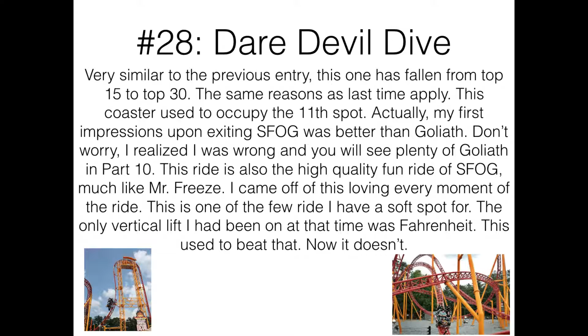Same reasons do apply for why this one fell from grace as well. This ride is high quality. I love this ride at Over Georgia. Much like Mr. Freeze, it's just fun. A lot of fun. And I came off of this loving every moment of it. This was one of the few rides I actually have a soft spot for. It's just fun. Very fun layout, lap bars only, inverting lap bar coaster, vertical lift, beyond vertical drop, pretty close to the entrance of the park.